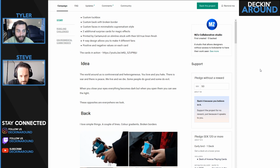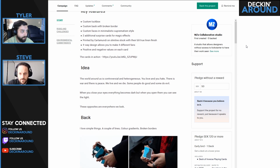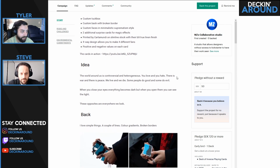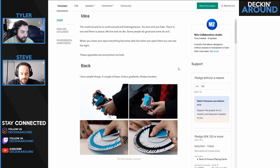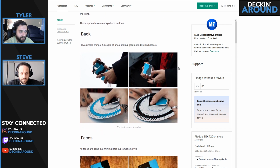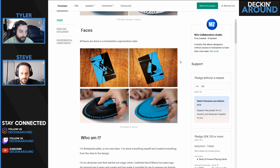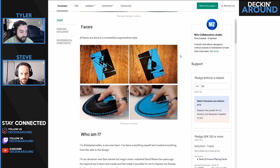This is created by MZ Collaborative Studio. This is going to be their first project. What are we looking at here? Printed by Cartamundi, Slimline B9 stock, so good cards right there. Definitely going to be a nice handling deck. Just based on the design, I'm guessing this is more cardistry focused. Yeah, especially with those faces, you're definitely not going to be getting magicians who want to use this.